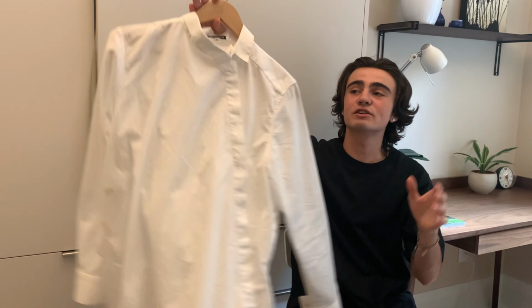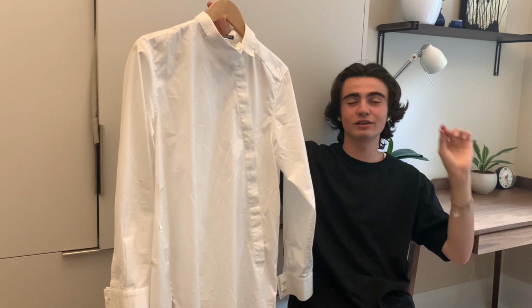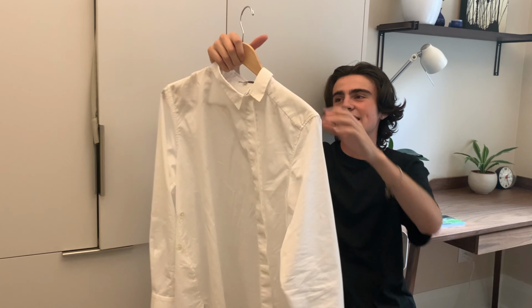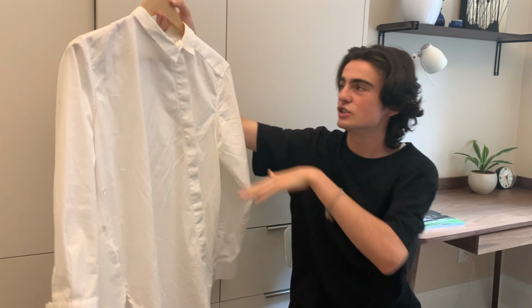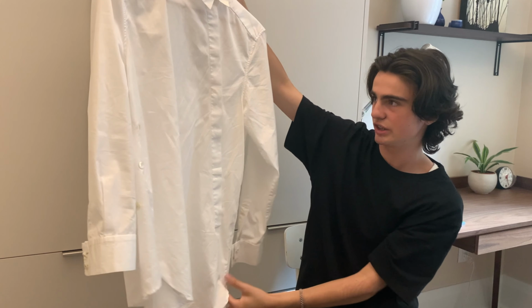I know I slandered the name at the start. This is my best attempt at the pronunciation of the garments. This is the Andamula Meester, from what I know now, so hopefully I got it right this time. But this is an Andamula Meester shirt, and it's really, really cool because it has so many hidden details in it. As you can see, the obvious one with the side button up, and I think it's really, really cool.